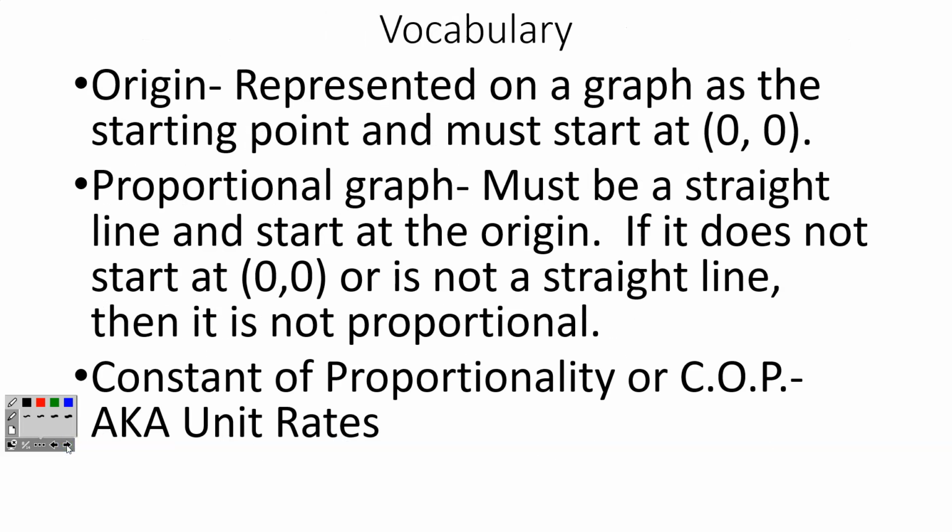So some vocabulary that you need to know. First off, you need to know what an origin is. The origin is represented on a graph as a starting point, it must start at 0, 0. So it has to, when it goes through a graph, go through the point 0, 0.